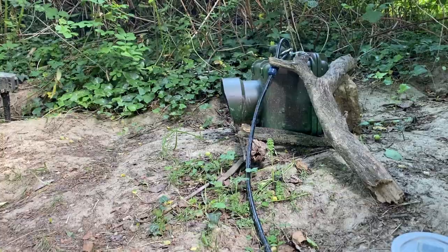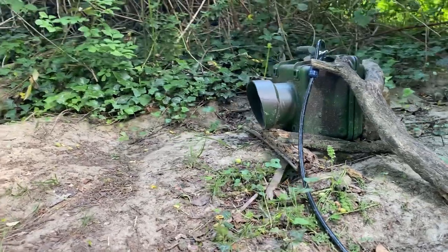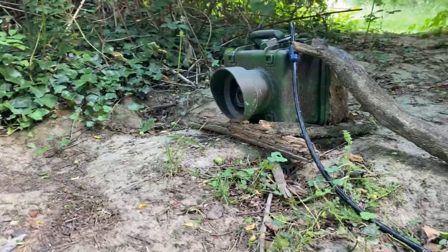Hello guys, so back again in the woods, in the fields, to just finish up the little badger project. And yeah, I set up a camera trap a few weeks ago at another den, and now I'm gonna check what's inside and hopefully we have some nice images.